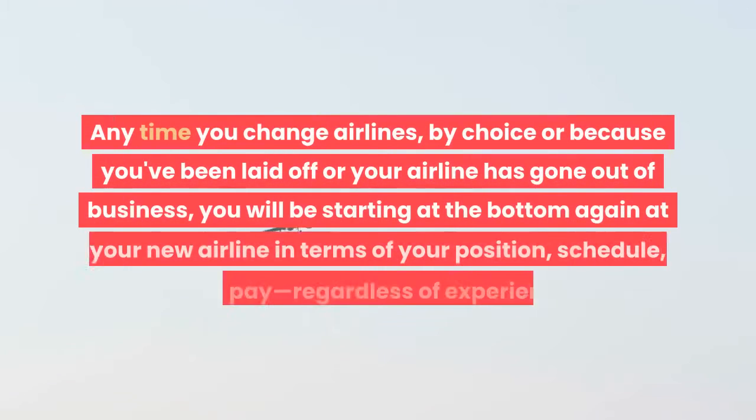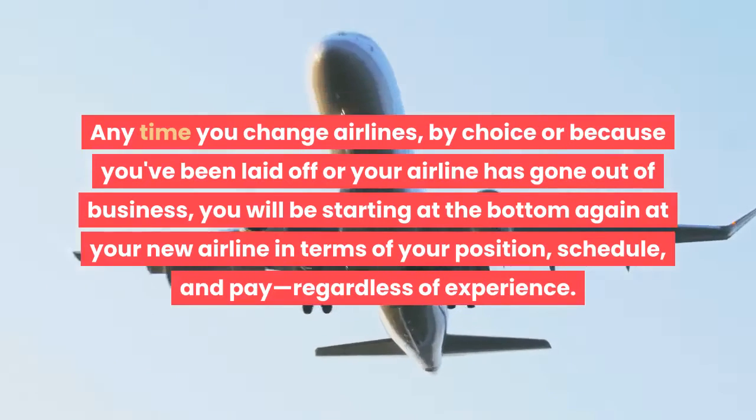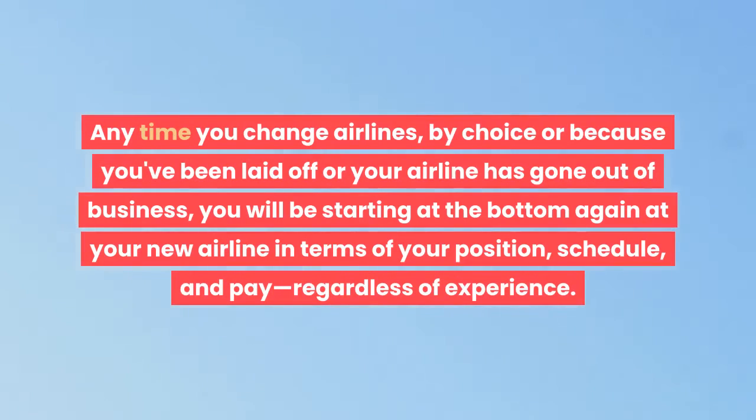Anytime you change airlines, by choice or because you've been laid off or your airline has gone out of business, you will be starting at the bottom again at your new airline in terms of your position, schedule, and pay, regardless of experience.